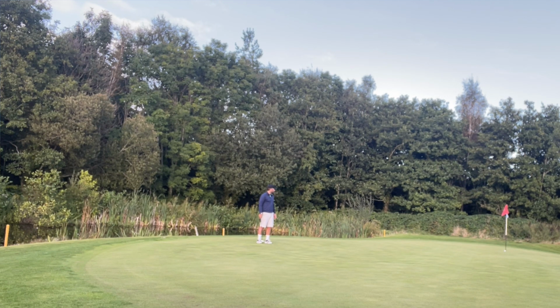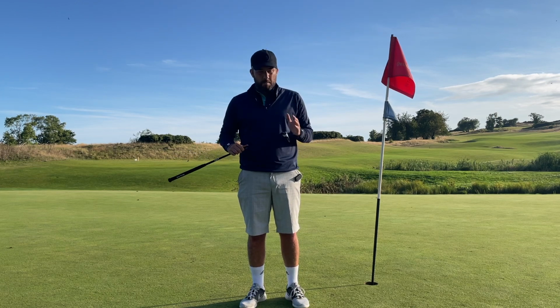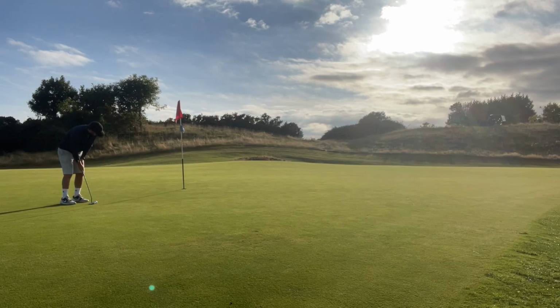I get off most greens in 2, all going well. I know in some of my videos that hasn't always been the case, but then inside 10 feet, I find it very hard to keep it on line.